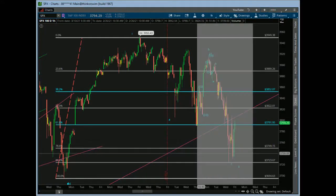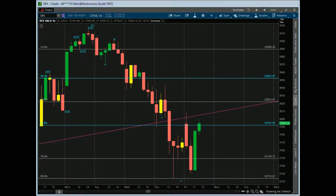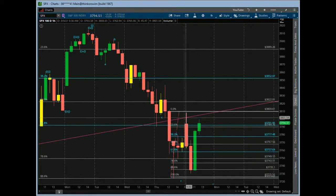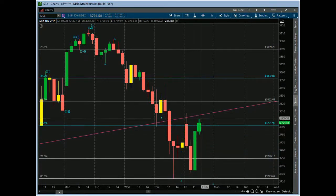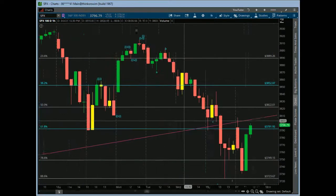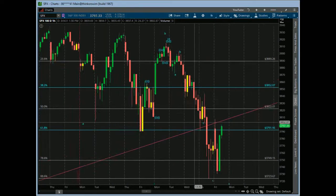And if we zoom in a little bit here, what we can see is this last pullback this morning actually looks like another subwave, another 1-2 down. So we had that nice gap up here today, nice push, and then a retrace to the 886 again, and continue to work its way up. So it's possible we got this 1-2 type move off of the larger 1-2, and maybe gearing up for a bigger move up.